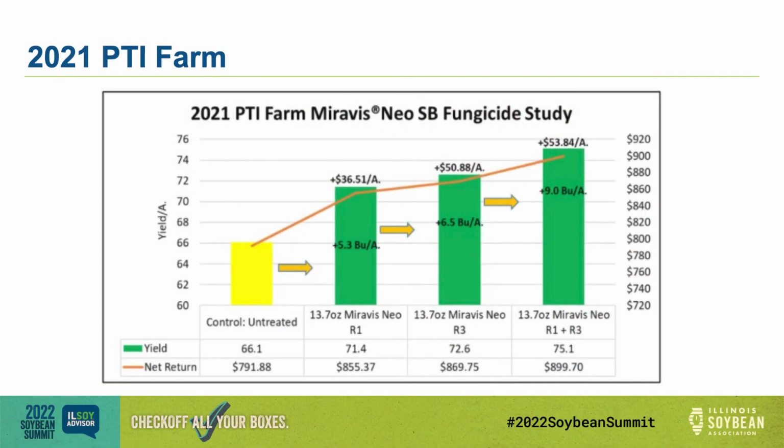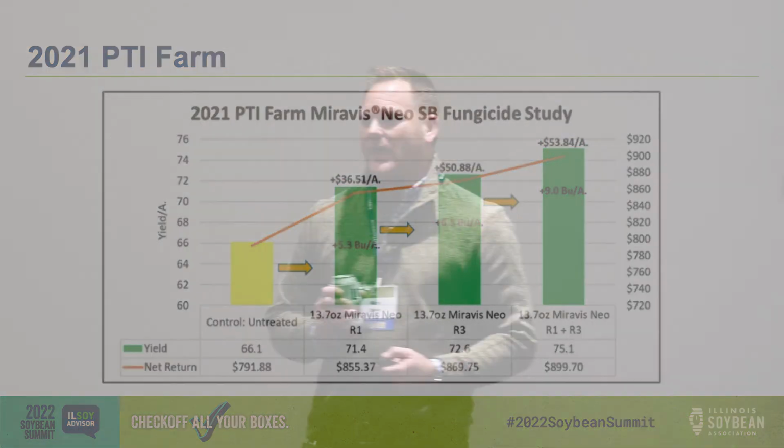Here's another PTI farm slide looking at different fungicide timings. And again, when we started fungicide application years ago, it was R2, R3. We're starting to move more towards a better response out of R3. Why is that? I'm not going to say it's climate change, but I will say that our weather's changed. Our insect patterns have changed. So maybe that R2, R3 wasn't the best timing. Same thing with corn. We learned that this year. Maybe brown silk was a whole lot better timing than tassel time.